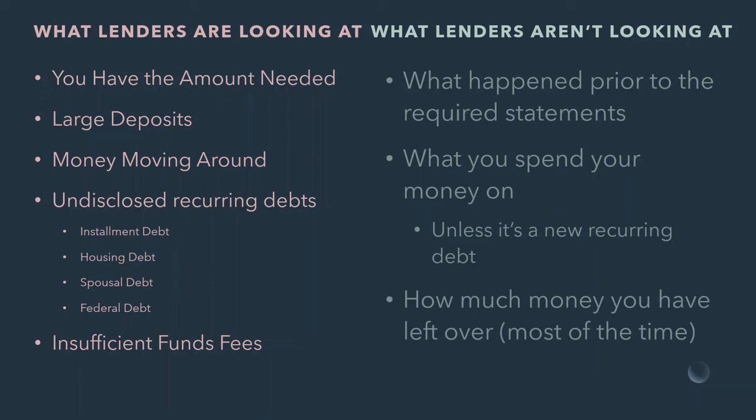And then we don't care how much money you have left over. So if your cash needed for closing, meaning your down payment plus closing costs, is $30,000 and you've got $31,000 in the bank, we're good. Some loans require reserves. Usually on a primary residence purchase, there's no reserve requirement. If you have a reserve requirement, meaning X amount of dollars we need to verify after the home is purchased, then we need to see those funds too. But after we meet that reserve requirement, we don't care if you have a penny left in your account or $1 million left in your account.